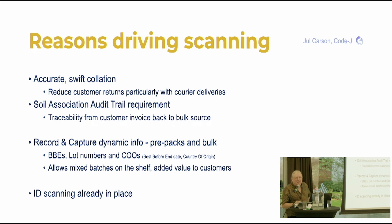They already had ID scanning in place for people logging in and out so that people could log their time with the system, not to track them particularly, but because people are very fussy about it. But it was really so that people could register the time that they spent in the warehouse. And that was done using scanning of an ID, a barcode. At this point, bulk goods were already barcoded, as you saw with the QR code.